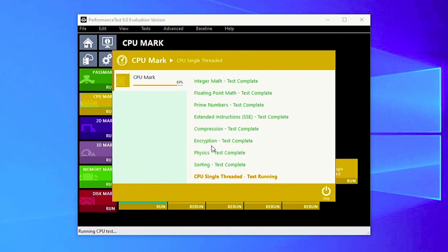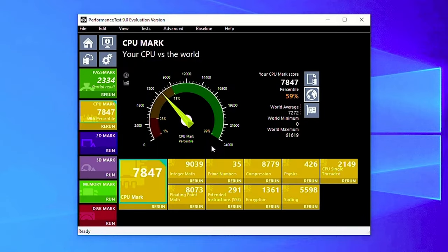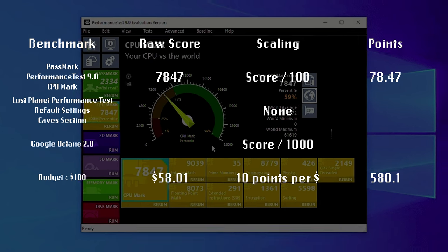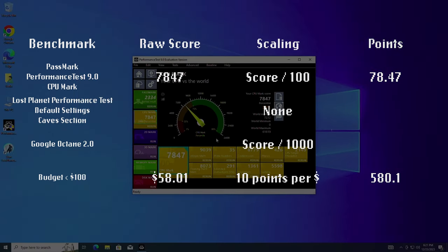And the score is... drum roll, please. Any day now. 7847. So that's going to be 78.47 points towards my cheap PC challenge score.